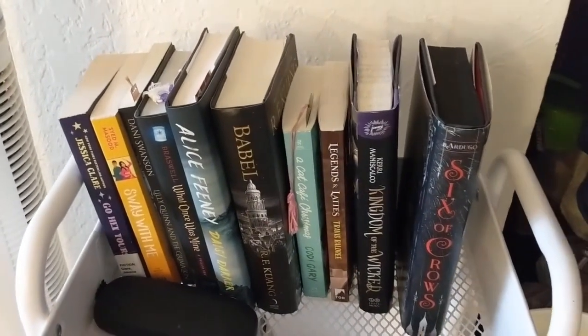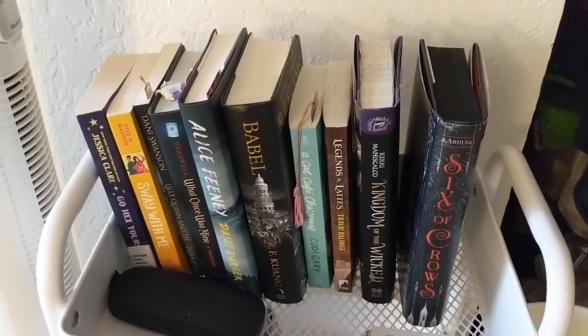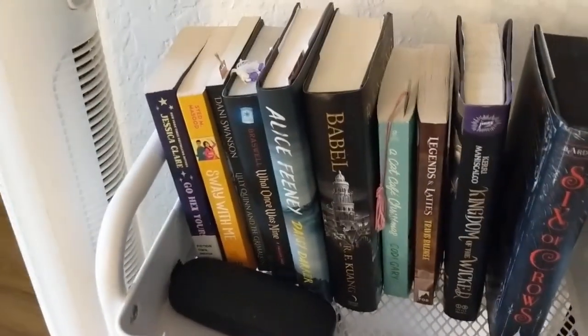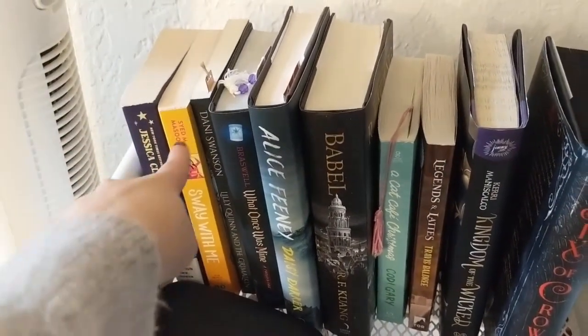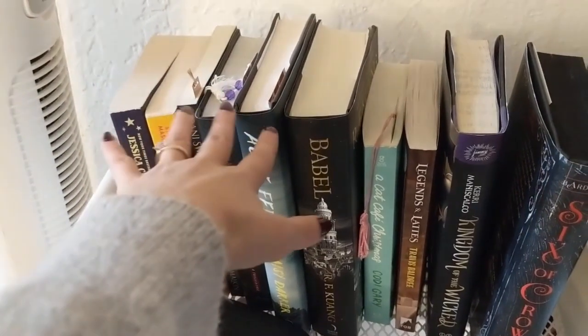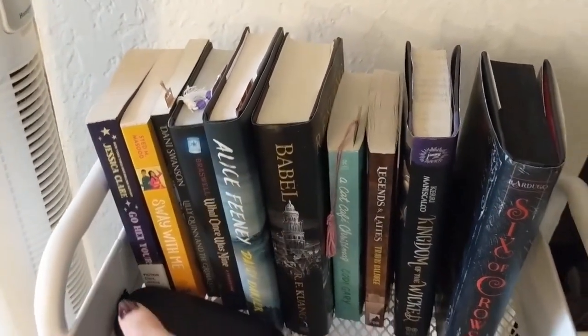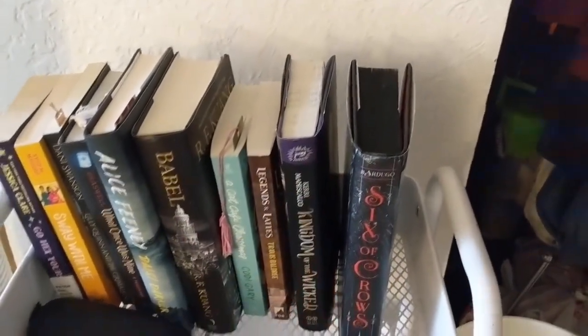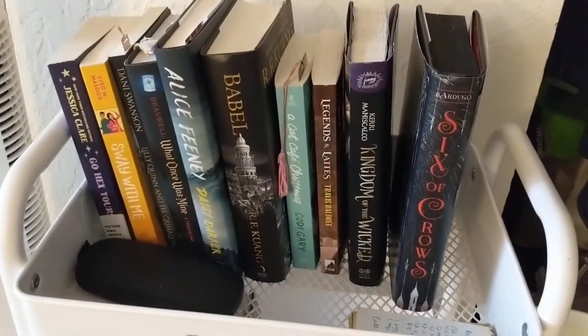But this top shelf here are all books on my TBR, especially ones that I want to read soon, or they're like my current reads. Like this is a library book, this is a book that I've started, and these are all books here that I've started and I want to read soon. I want to read Babel soon, that's my current read. And then these three are books that I want to read quite soon.